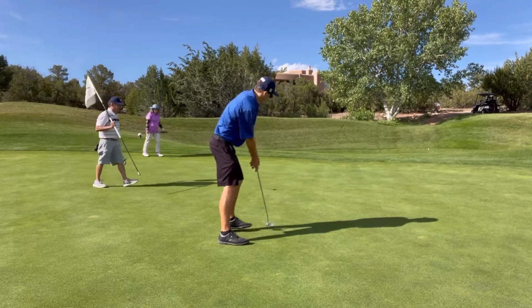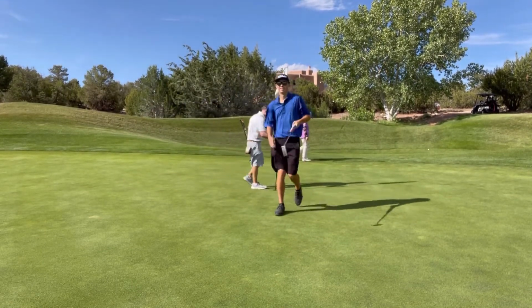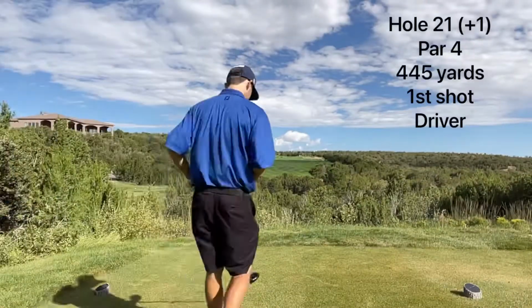So here's my putt for bogey. Just dropped that one in the right edge. So kind of limited the damage there. Definitely could have been worse after that second shot, but anyway.